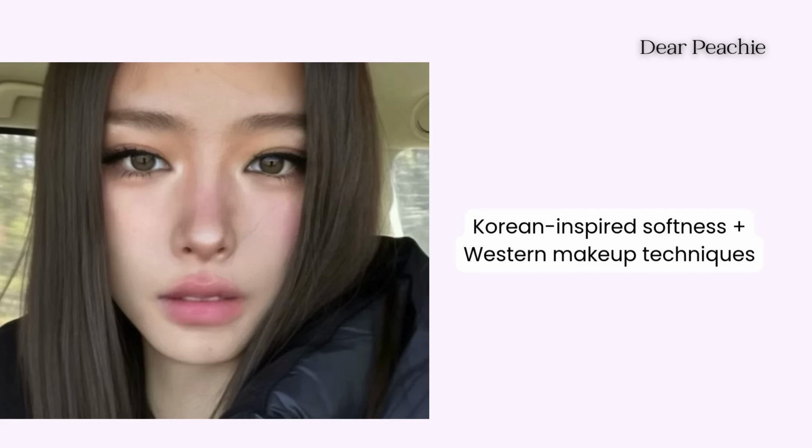What makes it so captivating is how it blends Korean-inspired softness with Western makeup techniques. You get that perfect balance, structured and defined features, yet still soft, effortless, and naturally radiant at the same time.